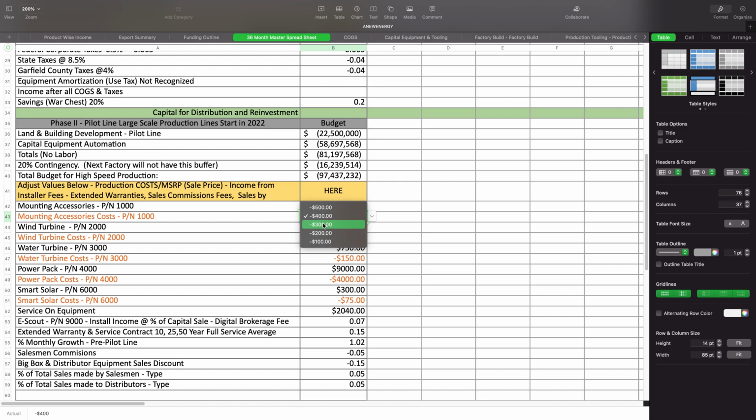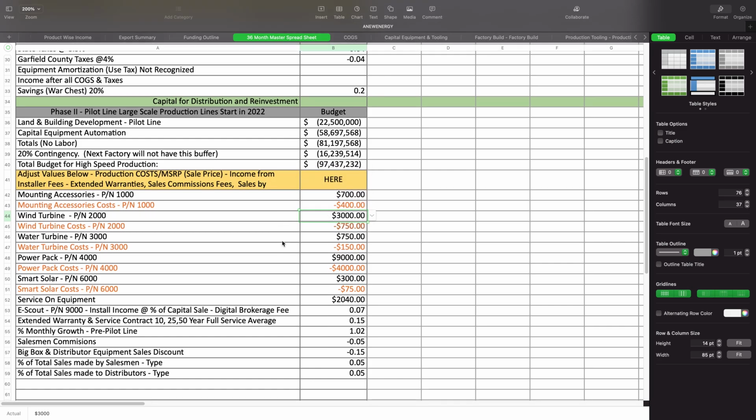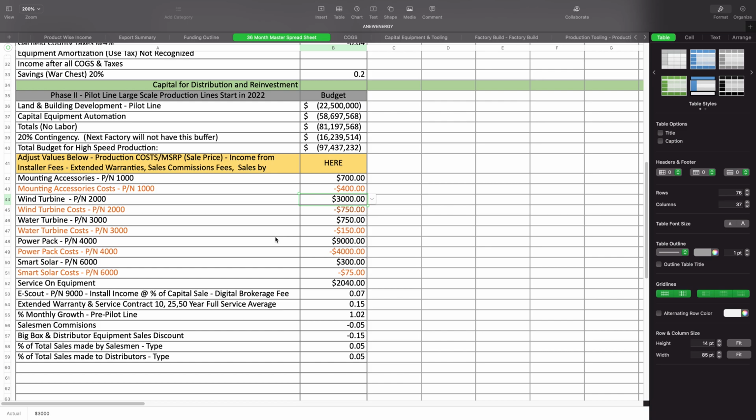I think we're a little bit rich on these, and the margins are not as high as they could be, but we want to be a little bit conservative. The wind turbine, we're pretty sure we can sell it for 3,000 USD. It basically replaces 3 to 4 solar panels. So anyhow, these numbers can be adjusted, and then it ripples through the spreadsheet. So this particular section of the cash flow analysis has all of these drop downs here that you can pick.